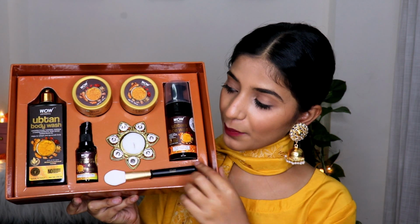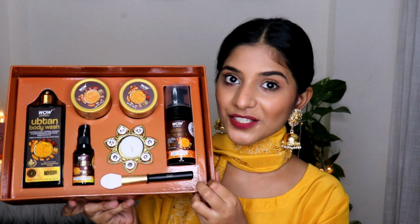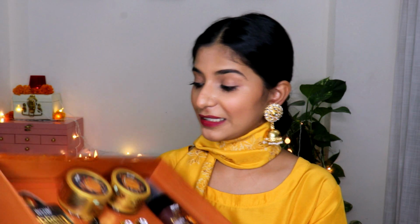So these two are my most favorite products from this range, and this is a very nice range to gift somebody this Diwali, and you can also buy it for yourself as I said. And yeah, this is all about this WOW's Diwali gift box.